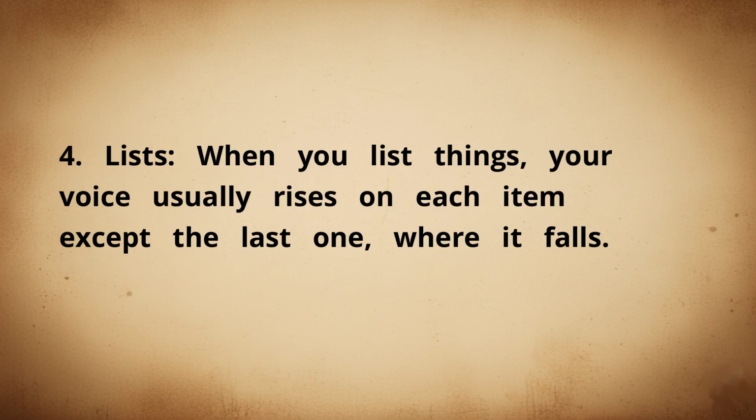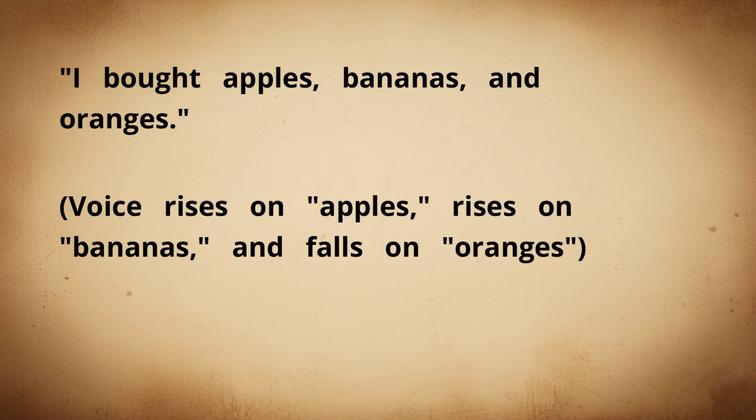4. Lists. When you list things, your voice usually rises on each item except the last one, where it falls. I bought apples, bananas, and oranges. Voice rises on apples, rises on bananas, and falls on oranges.